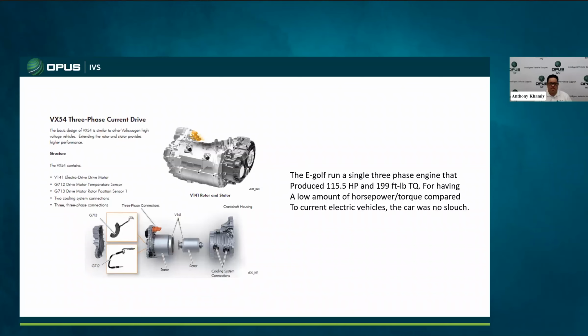So the Egolf runs a single 3-phase engine. It produces 115.5 horsepower and 199 foot-pounds of torque. Having that low amount of horsepower and torque compared to other electric vehicles out there wasn't too bad, because that car was not that heavy. Okay, plenty of power, plenty of torque. Essentially that car was built to putt around town. This was not meant to make it out on an open highway, although there are people that have taken these cars cross country. Obviously, you'd have to map your way across.